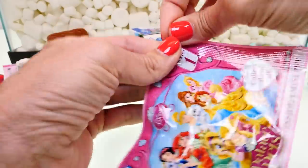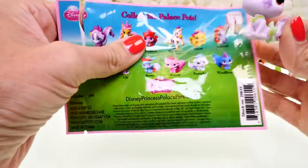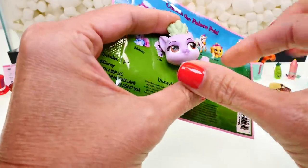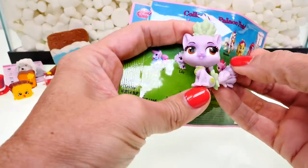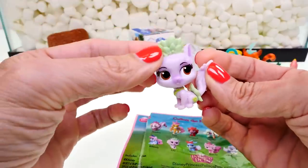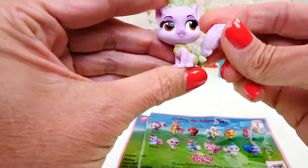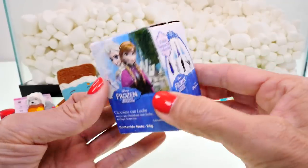Yay, it's another palace pet. Let's see if we can get it right this time. All right, I'm scared to even guess. This is Lily, but I'm not 100% sure who Lily belongs with. I need to take a guess. I'm going to guess that it's Princess Tiana's pet because of the colors, the purple and the green. And I think that's right, but if it's wrong, you guys can leave me a comment and let me know, okay? Oh boy, look what else we have.